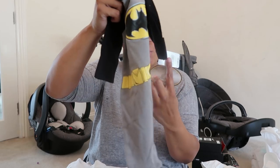And this is up to 1 month. All the clothes that I got are either newborn or up to 1 month, because I don't really like getting stuff that's for when it gets a bit bigger. I'll buy it when it gets a bit bigger, because obviously new stuff comes out, and you don't really want to have too much of last year's stuff for when he gets older, for next year. So that's those.